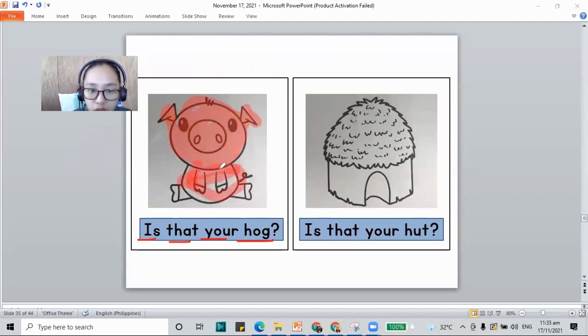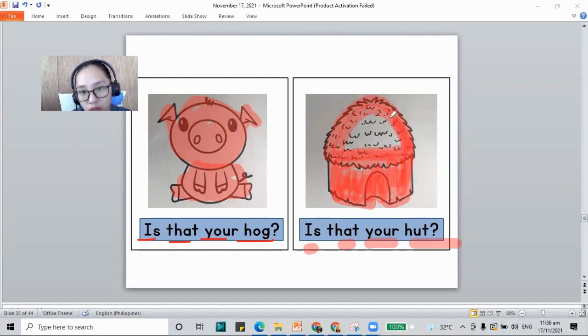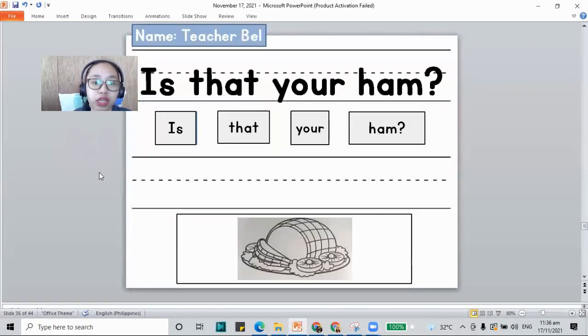Is that your hog? Next one, is that your hut? That's a hut. The hut is a small house. Hut. Color your hut. Okay, we have our hut. So if you're not yet done, pause the video, play it again once you're done. I will move to the next work, and this time it is the sentence.